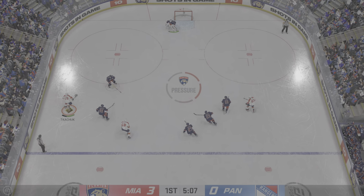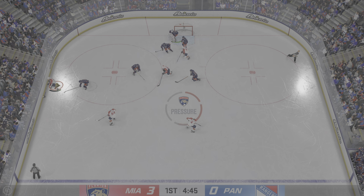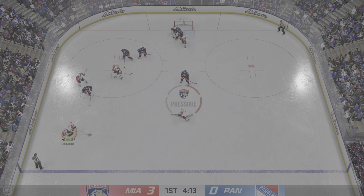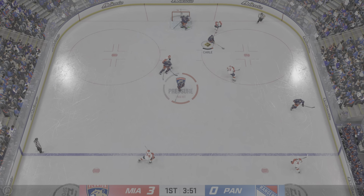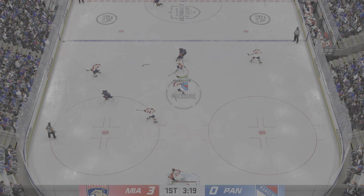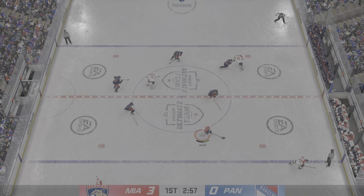Tkachuk's got it in the offensive zone. Change him up! Change him, change him off. The Panthers will play it against the boards. Here's a short pass to Anderson. Can't get it to go. And it's a quick pass to Draisaitl. And that's some great pressure in the offensive end by Panarin. Oh, and a misfire as that goes right out of the zone.